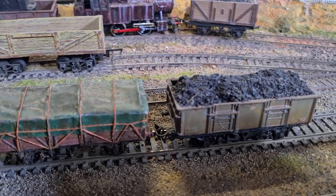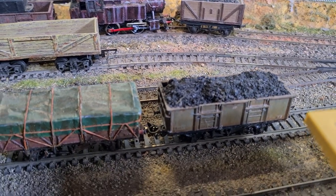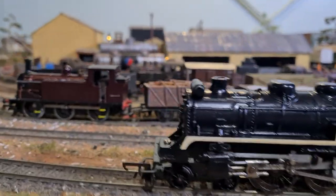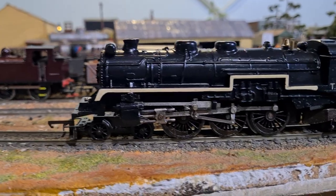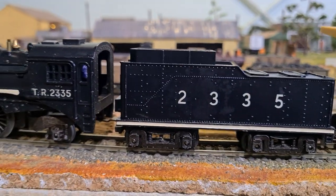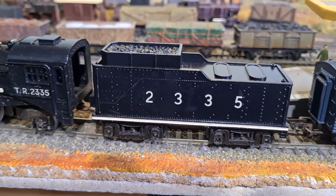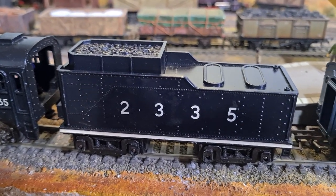And here we have the last wagon, and it's full of, I forget the name of it now, anthracite, I think they call it. I just crushed it up and tried to make it look like a coal load to scale. And here we have Tiant 2335. This one's got a very nice body on it, no nicks or anything like that, no damage. It's actually pretty pristine. And so is the tender. I've got about half a dozen of these tenders in various states of repair that I've acquired over the years. When you buy lots of various things, inevitably one of them shows up.